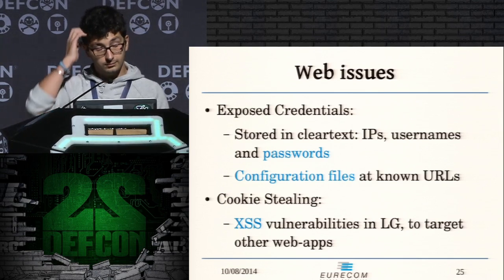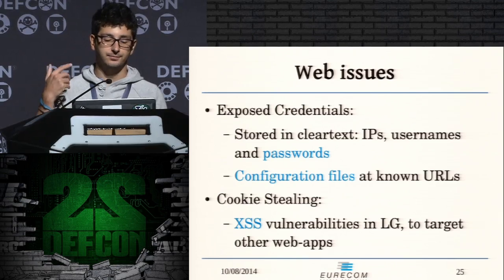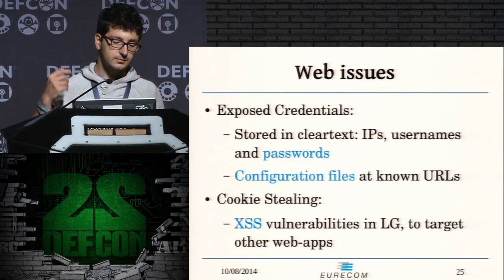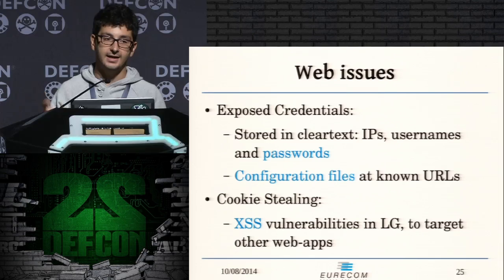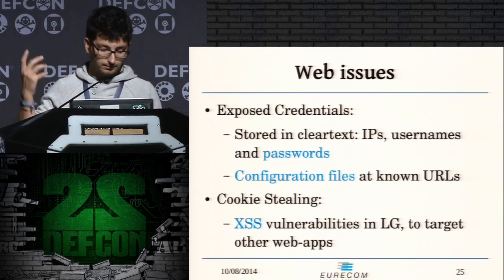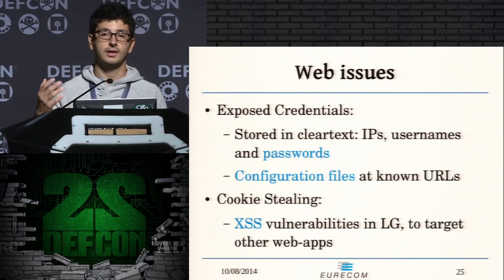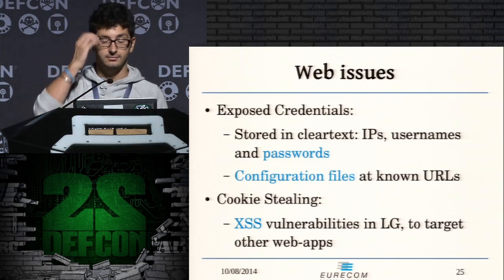For example, in a badly configured looking glass, it's possible to retrieve the router credentials. This means the IP address, the username, and the password. This is possible because the configuration file is stored at a known address with the wrong permissions. Then, for the common web attacks, we found a couple of cross-site scripting vulnerabilities. I know this sounds like a joke, I mean, what can I do with a cross-site scripting in a looking glass? But actually sometimes, for example, ISPs and network operators set up other admin web applications under the same origin.